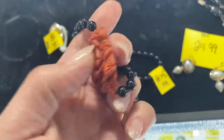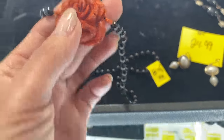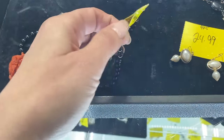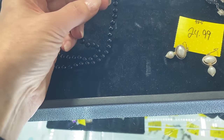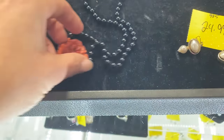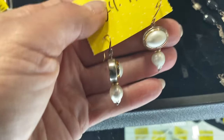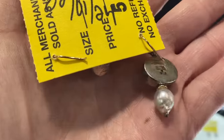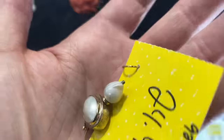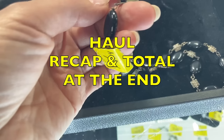Okay, so this is like a, I don't know what it is. I think it's a spiny oyster. And it says it's 14 carat. I don't know if I believe it. So that's a no. These are beautiful. Look at how gorgeous these are. Oh yeah, they have a mark. Okay, those are a yes. We'll put those there. And then wait until you see what those earrings are signed.